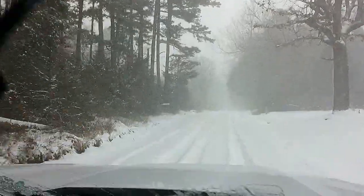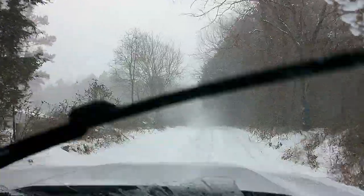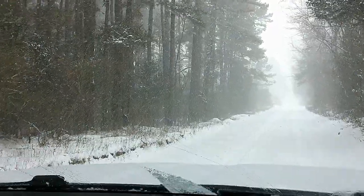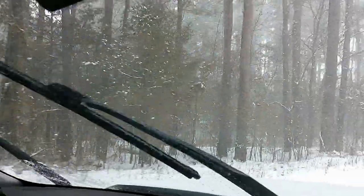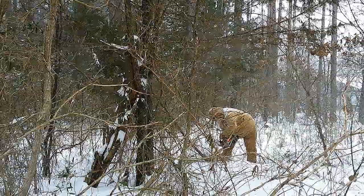We woke up the next morning to over a foot of snow, and it was still snowing. The forecast said that it would be 0 degrees for the next 2 days, with 2 more storms coming. I had to cut a path to get our truck onto our land.